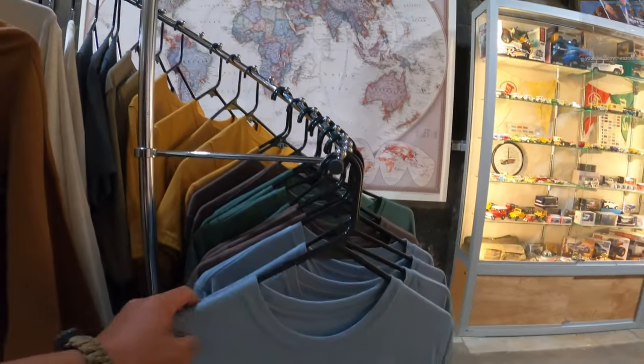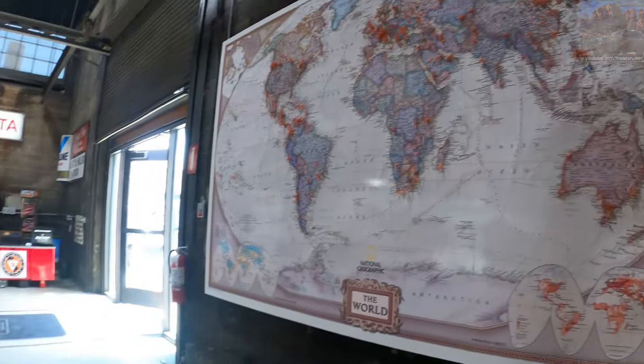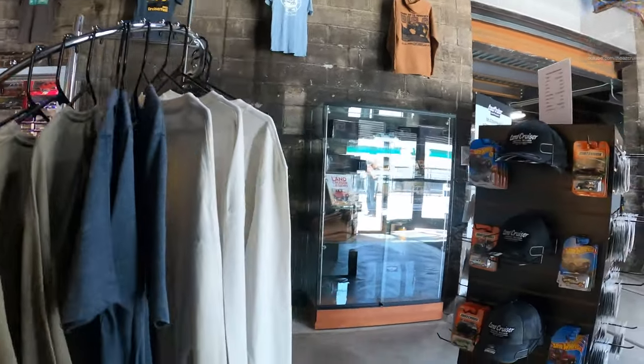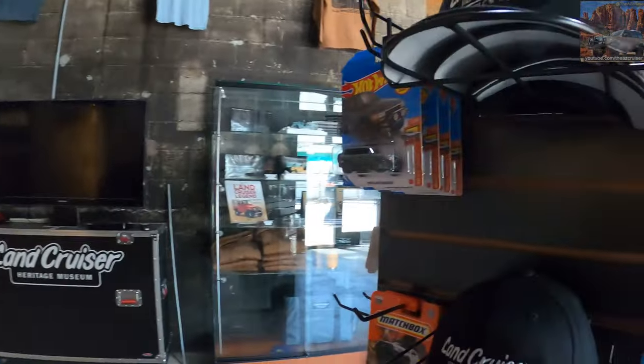Yeah, this place definitely has a lot of things to offer if you're a Land Cruiser fan, enthusiast, or you just love looking at rigs. This place is like the Mecca or Holy Grail for the Land Cruiser. So if you love Land Cruiser, you have a Land Cruiser, or planning to get one, I'd definitely come check this place out.